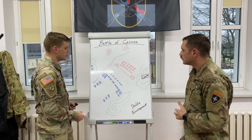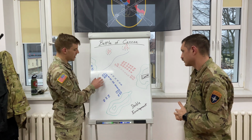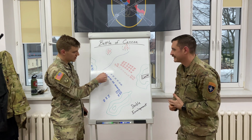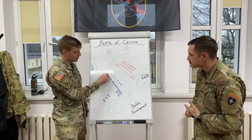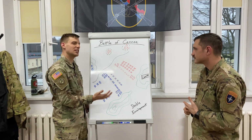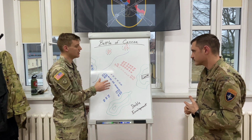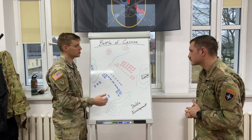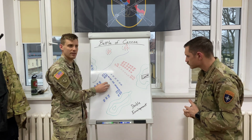Exactly. Another really key piece to look at is that Hannibal had some premier cavalry. If you look here, we did little slashes to indicate cavalry. The way they formed this battle up, the Romans didn't have as much cavalry because they lost a lot of it in the previous fighting. Cavalry is expensive and takes a lot of time to build up, so they didn't have as much as Hannibal had for this fight.